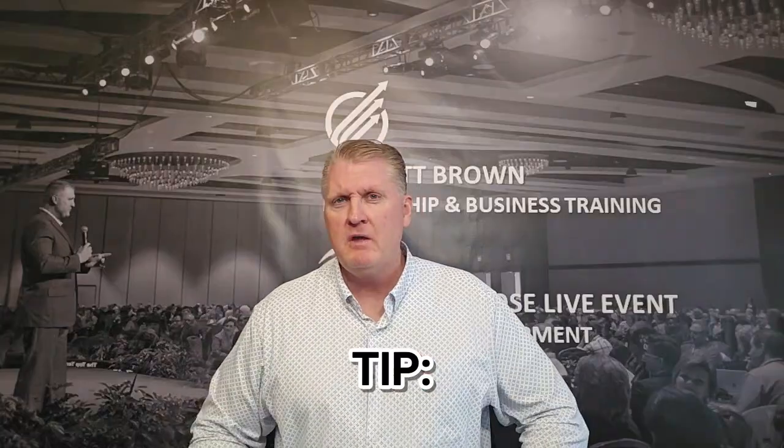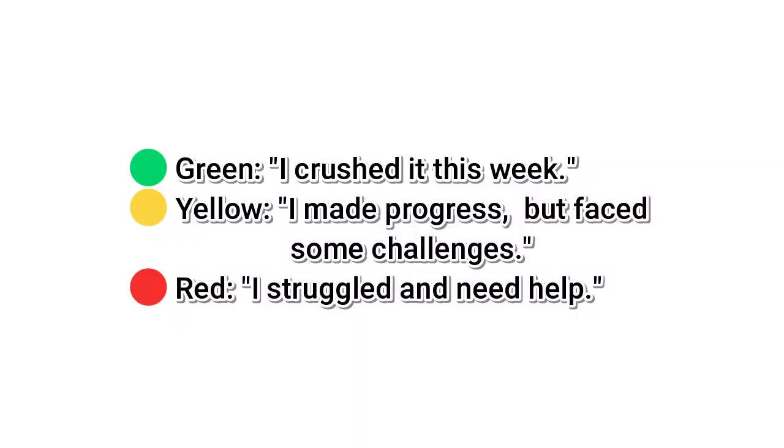Now, here's a tip for you. Use the red, yellow, and green check-in to gauge how the week went. Green: I crushed it this week. Yellow: I made progress but faced some challenges. And then red: hey, I struggled and I need help. You see, this opens up honest conversations and creates a culture of continuous improvement.